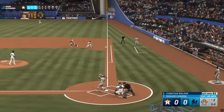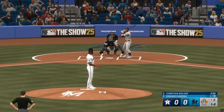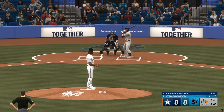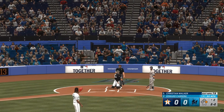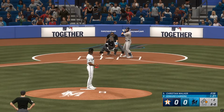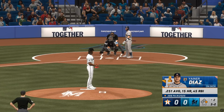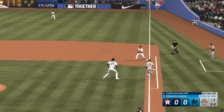There's a 1-1. And there's a foul ball. And that is downstairs. And the count is even 2-2. Swinging, a foul back. That's out of play. Now he breaks his bat. 1 out in the second.